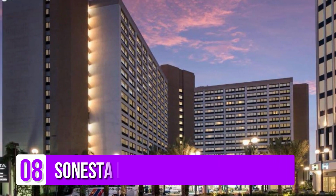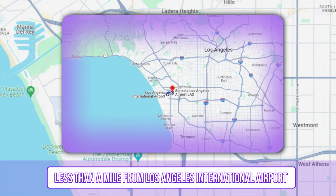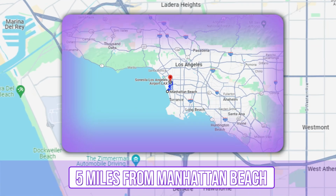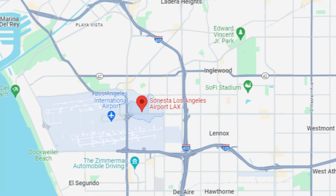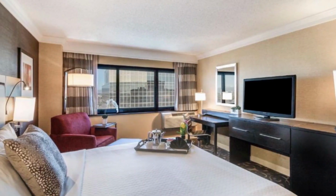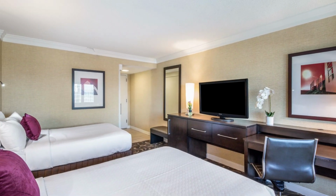Number 8. Sonesta Los Angeles Airport LAX. Located less than a mile from Los Angeles International Airport, this contemporary hotel is just 5 miles from Manhattan Beach and 9 miles from the iconic Santa Monica Pier. The modern rooms feature coffee makers, Wi-Fi, and 37-inch flat-screen TVs, along with desks and ergonomic chairs.